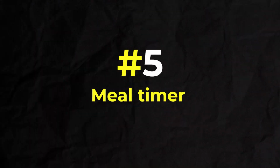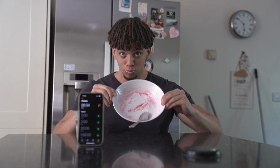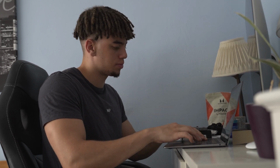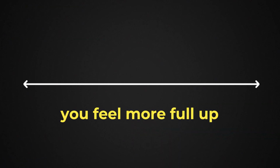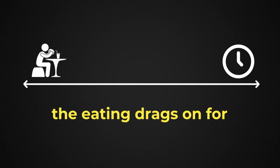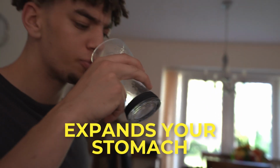And finally, number 5, setting a meal timer. This is where you set a 5-minute timer on your phone for each meal that you eat. Cut off from all distractions like social media and scrolling. You'd honestly be surprised how much extra time it takes to find a video and watch it. Plus, you'll feel more full up the longer the eating drags on for. To help with this, drinking water also expands your stomach, meaning that you can fit in more food.